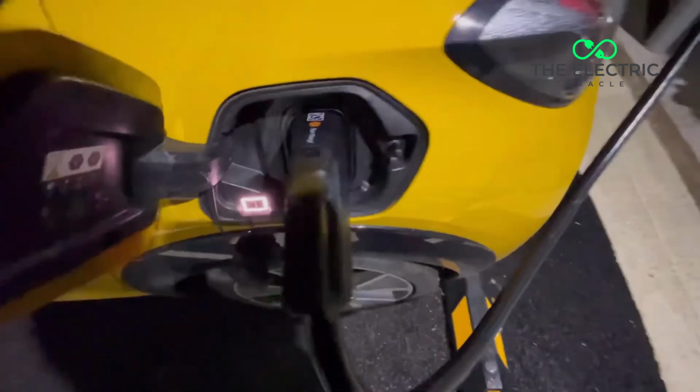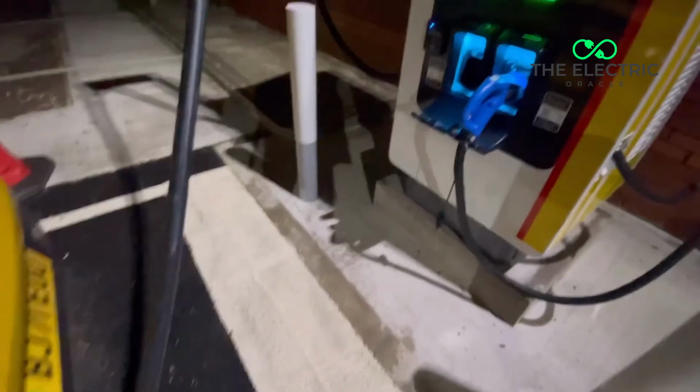Third, you got workplace charging growth. 15% of EV owners now have access to workplace charging, saving an average of £500 per year. And some companies are installing chargers through the salary sacrifice scheme.